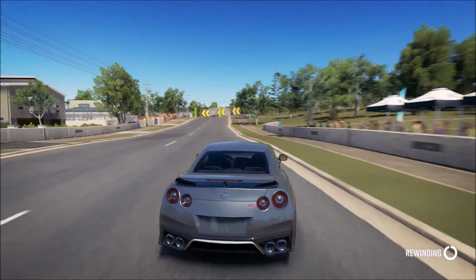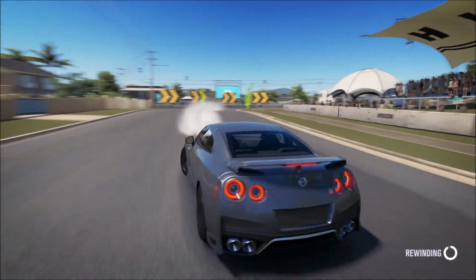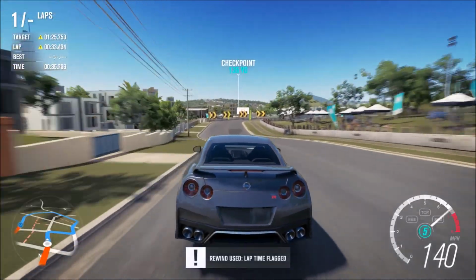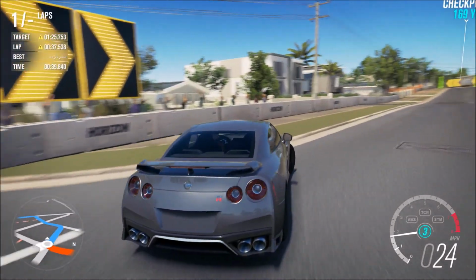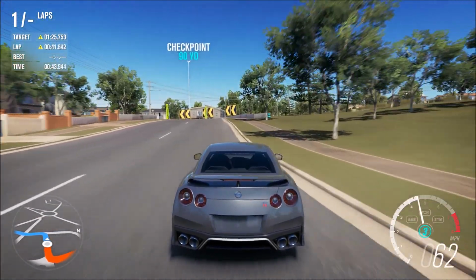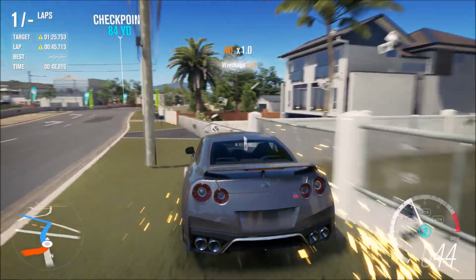Oh, I missed a checkpoint. Oh, great. That's the only thing about this. It's really tight. You've got to do a little jump. I hate this corner so much. Just a little jump, and then you've got to slide right down through here. You just lose so much speed for that corner. It's just like, bruh, where did all my speed go? Yeah, like that, kind of, not really.